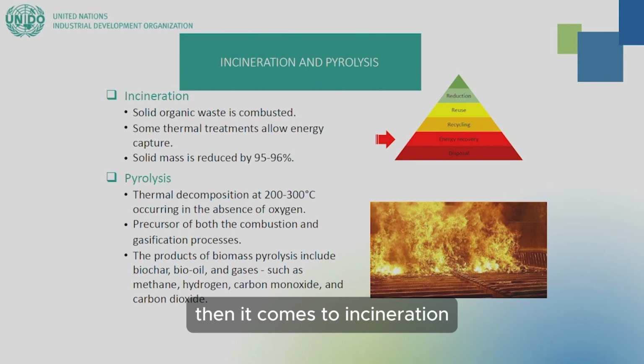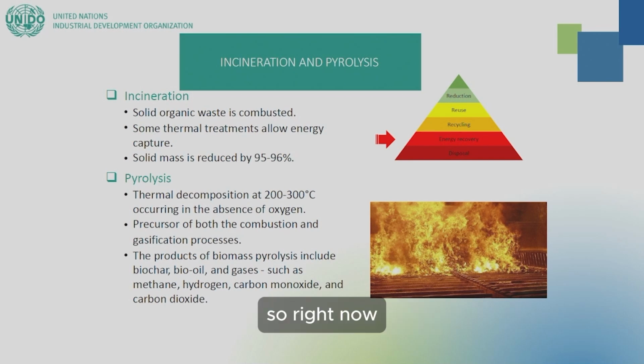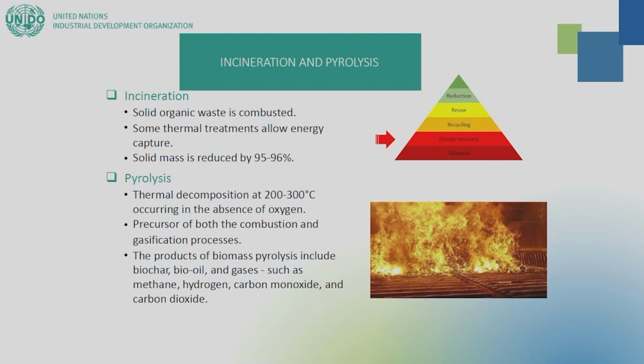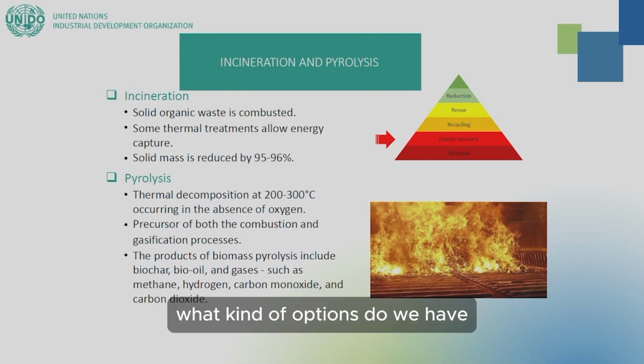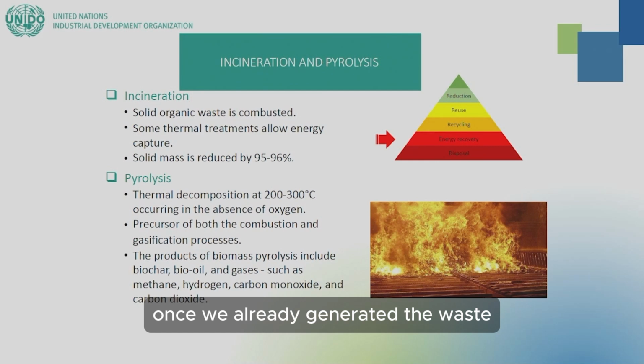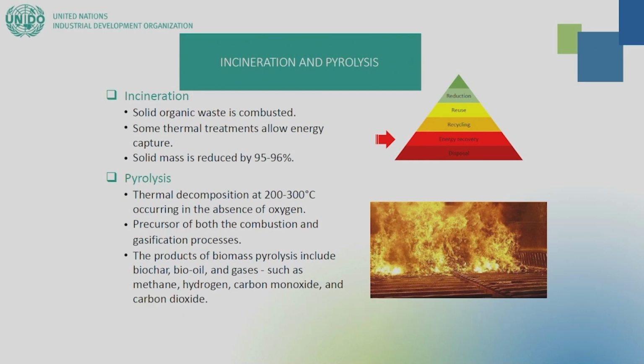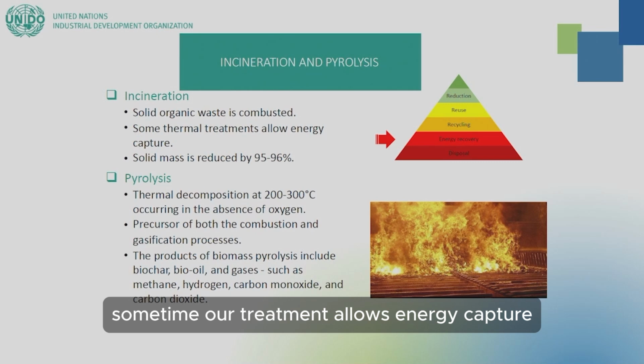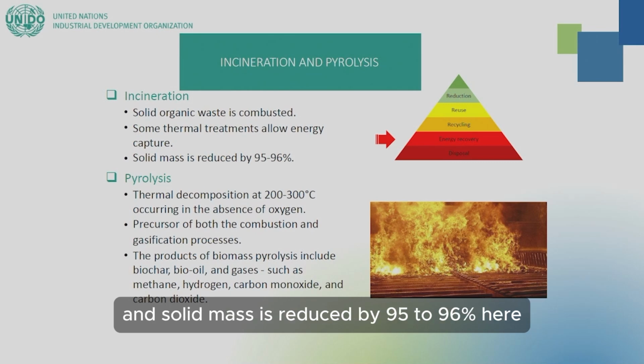Then it comes to incineration. So right now I'm talking about the bottom of the pyramid, which you have seen. What kind of options do we have once we already generated the waste? And then we will slowly move to the top. Incineration is where solid organic waste is combusted. Some thermal treatment allows energy capture, and solid mass is reduced by 95 to 96%.